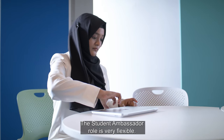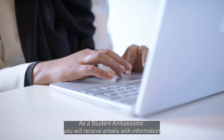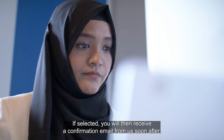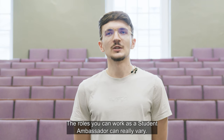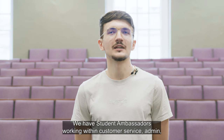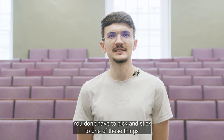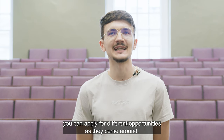The student ambassador role is very flexible. As a student ambassador, you will receive emails with information about the different shifts available, and you decide which roles you apply for by emailing a reply to the vacancy emails. If selected, you will then receive a confirmation email from us soon after. The roles you can work as a student ambassador can really vary. We have student ambassadors working within customer service, admin, finance, IT, student recruitment, outreach projects, and more. You don't have to pick and stick to one of these things as a student ambassador. You can apply for different opportunities as they come around.